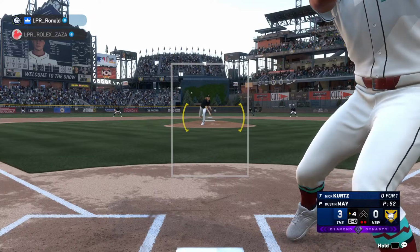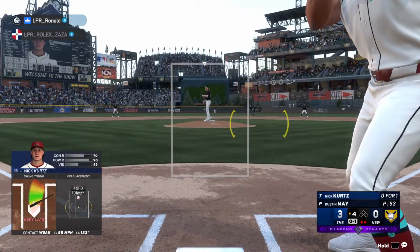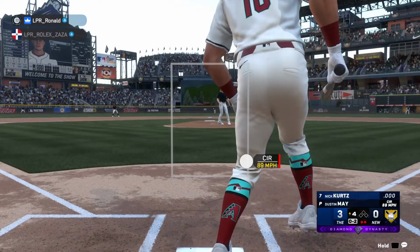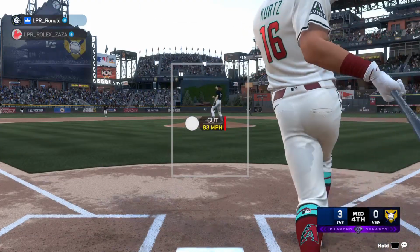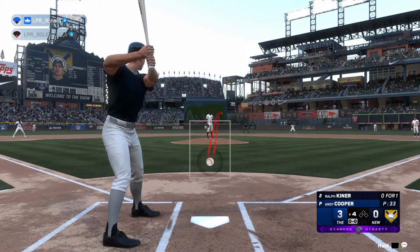And now the first baseman, Nick Kurtz. Foul ball there. May fires. Swing and a miss, and that's strike 2. No balls, 2 strikes. Cuts and misses. It's a strikeout. Bottom 4, here's the left fielder, Ralph Kiner.